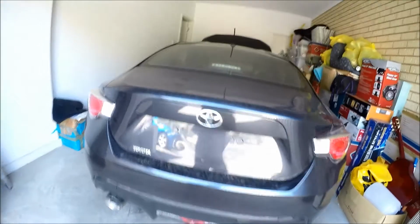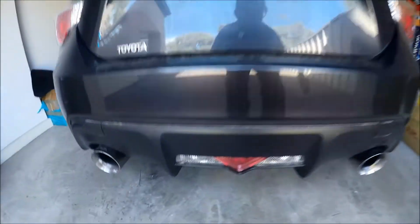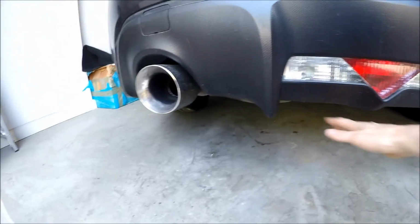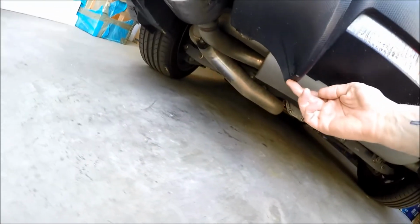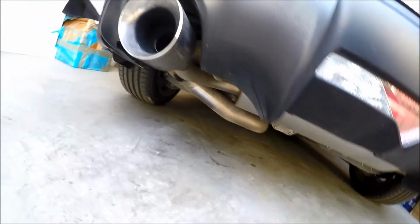Oh yeah, so the 2017 model has a little addendum down here at the bottom of the rear diffuser, I guess. It's got a little bit of damage and scrape here. This is the last part of the car. Something else that's crazy with these is the exhaust tips too. Let me show you something.